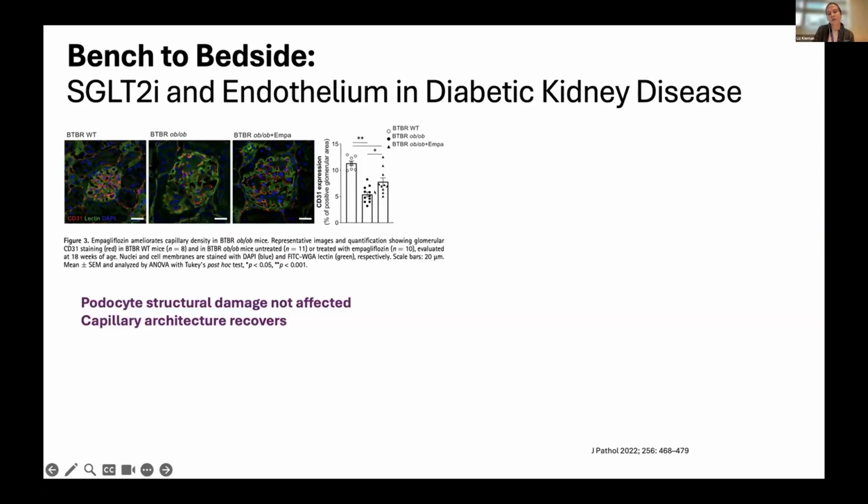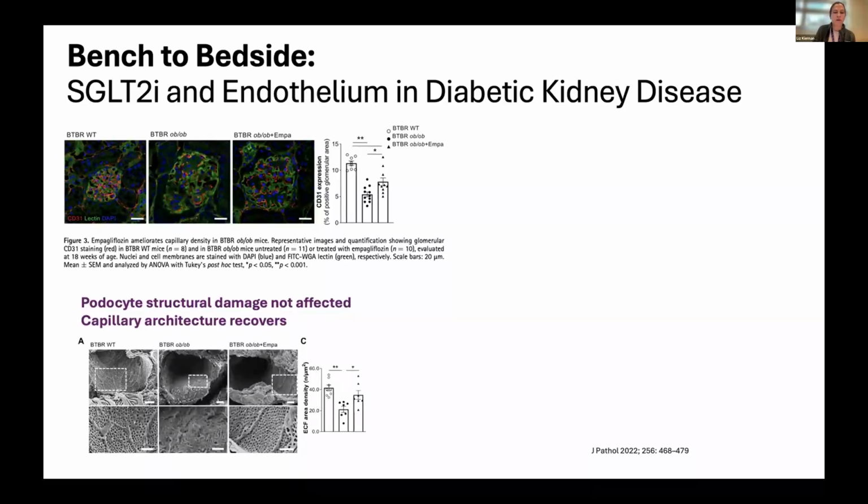So the authors asked themselves, is this from recovery of the podocyte damage or the capillary architecture? And what they found is that the podocyte structural damage actually doesn't change at all with empagliflozin, but what really changes is the capillary architecture. So they were able to show in transmission electron microscopy that there's this big change in the amount of porosity within the endothelium. And specifically, they see upregulation of a protein called caveolin, which functions to form bridging diaphragms within the capillary endothelium. And empagliflozin is able to normalize those levels of caveolin, and it's a pretty dramatic effect.